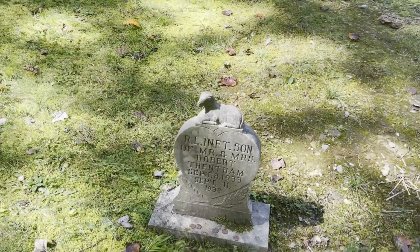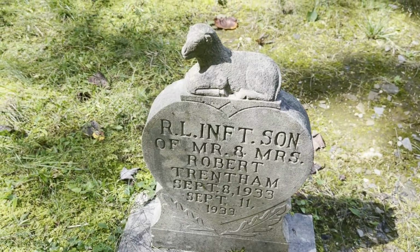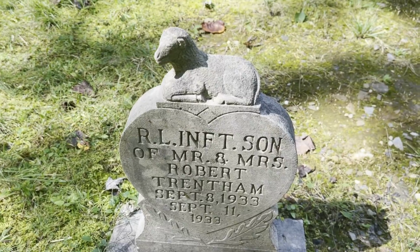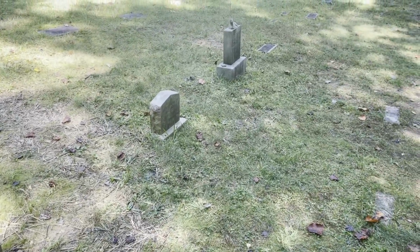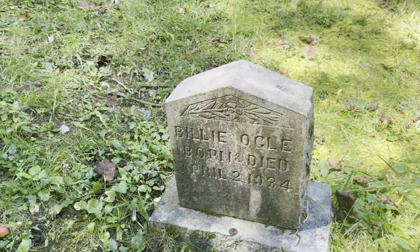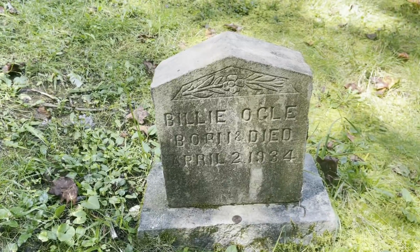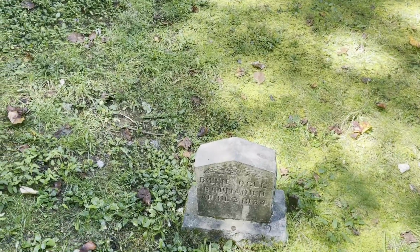And here's another infant. Somebody's paid a lot of respects to him with quite a few pennies. R.L., infant son of Mr. and Miss Robert Trentham. September 8th, 1933 through September 11th, 1933. It really looks like between 1932 and 1933, the people that lived here had a really rough time because there are a ton of infants in this graveyard. Here's another one, Billy Ogle. Looks like he was born and died on April 2nd, 1934, so he didn't even make it a full day. That's really sad. It makes you wonder what happened.